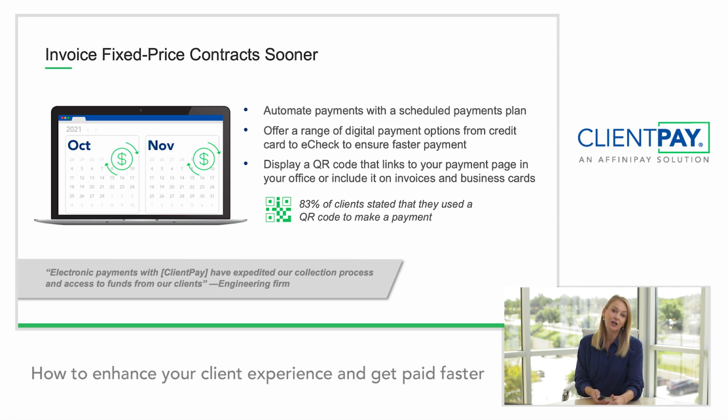If they're standing in your lobby and you're talking about an invoice, you can say, oh, here's our QR code right here. You can just scan and pay right now, make it super easy for you. So it's just about eliminating that barrier and making it as quick as possible.